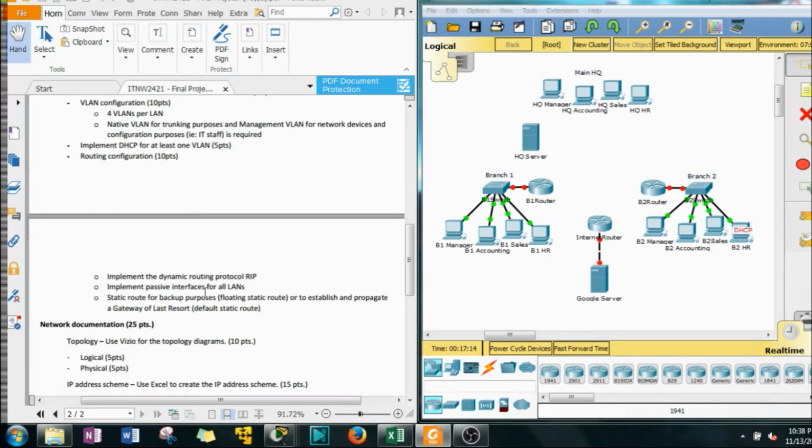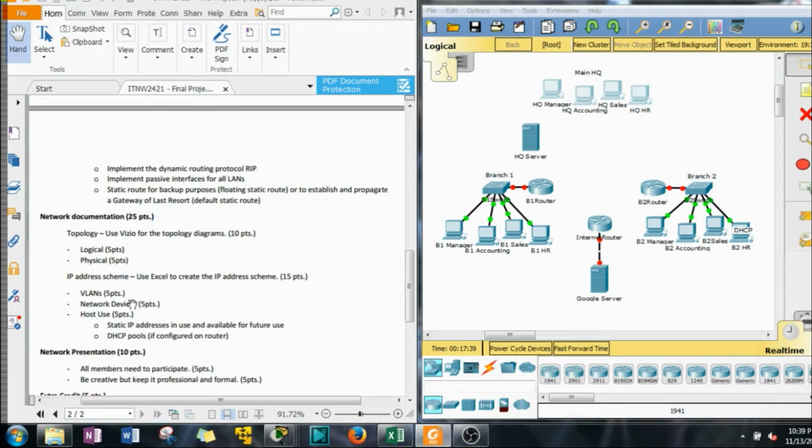All right, implement the dynamic routing protocol RIP. So we're going to be using RIP. We'll use RIP version 2 on this one. Implement passive interfaces in all LANs. So those are the passive interfaces. These are all the passive interfaces we're going to be using, keeping those things in the dark as far as routing going. And then the static backup we're not going to use, but we will establish and propagate a gateway of last resort. Okay.